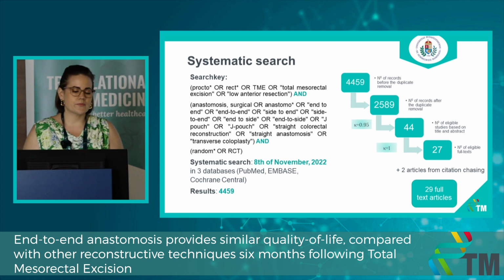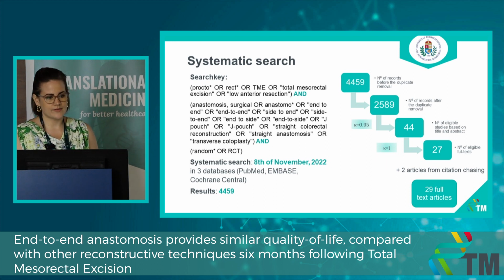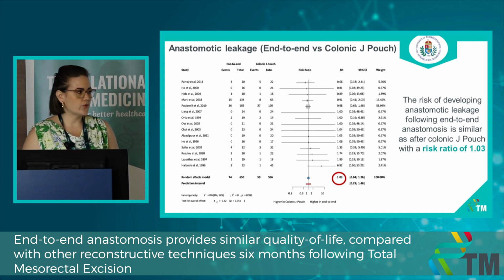We have performed our systematic search on the 8th of November last year in the 3 major databases, and as you can see, after a careful selection, we have narrowed it down to 29 full-text eligible randomized controlled trials. So let's talk about the most important results so far. First of all, anastomotic leakage.